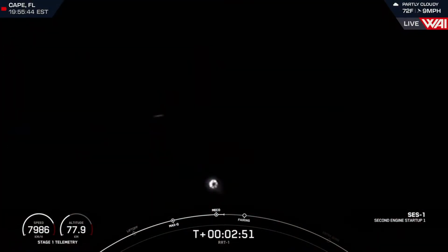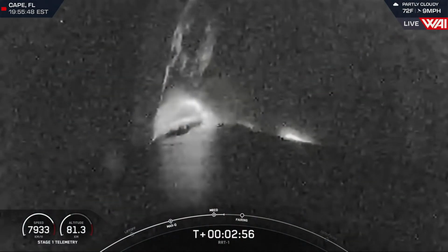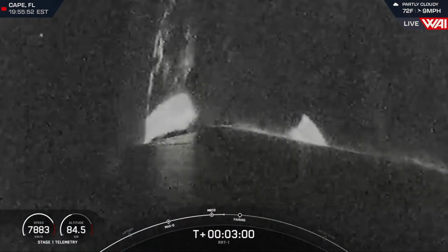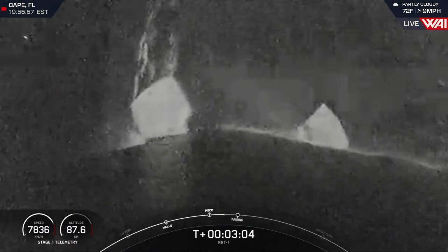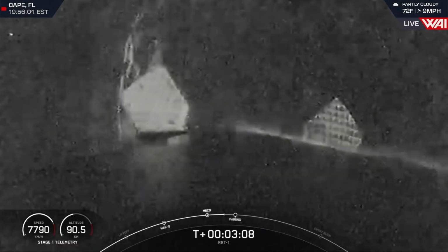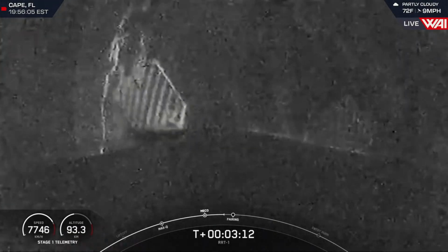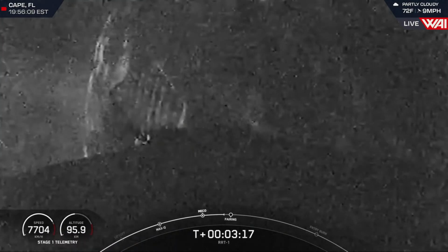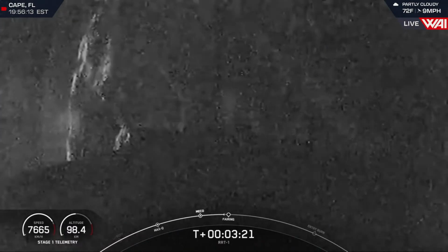And there you heard and maybe just even saw those events that happened back to back, which again were MECO, Stage Sep, and SES-1. And just as a reminder, we will not have any Stage 2 views today following stage separation, and the remainder of our webcast will follow the Falcon booster returning to Earth. Next up will be fairing separation, about 10 seconds.